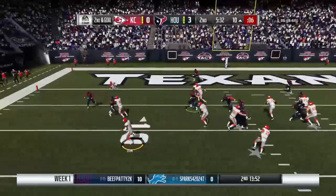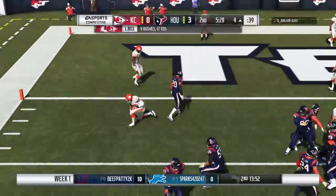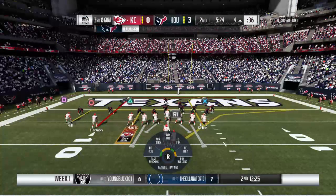He'll get it up the middle. And a nice pickup there. He gets about 5 down to the 4-yard line. Two straight shots on the ground.